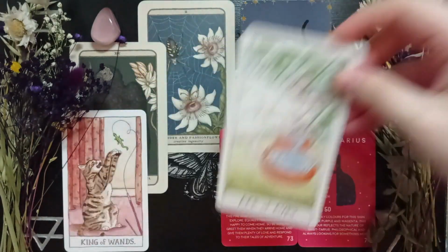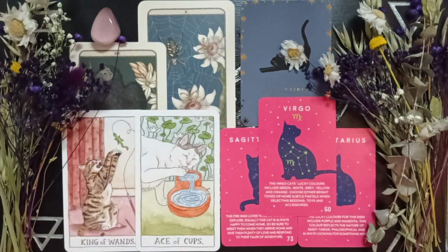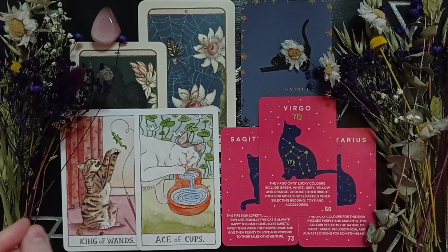We also have the Ace of Cups. Yes, they need newness, they need completion. So they need to be able to have some sort of new, interesting toy or adventure or excitement. And then they need to be able to complete that, give them enough time to do that and get used to it and figure that out. And then they want something new. So they want to keep exploring that.